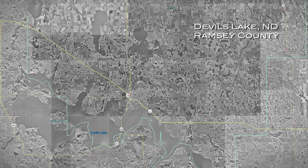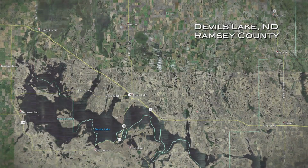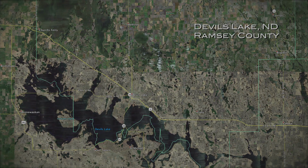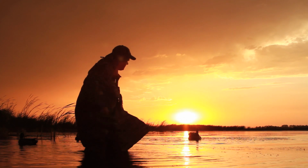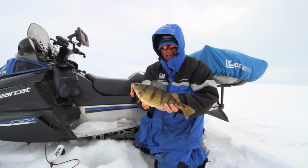Over the past 20 years, both North and South Dakota have experienced a wet cycle that has created countless fisheries that never existed before. These former duck sloughs and dry lake beds now have basins that are deep enough to support booming populations of perch and walleye.